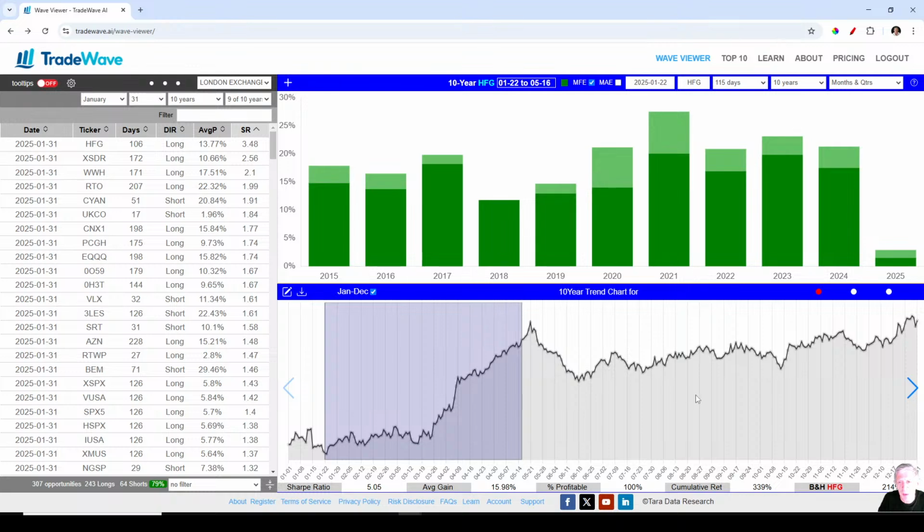Here was a really cool opportunity from the London Stock Exchange. Look at this. The Sharpe ratio of 5 for 10 years is staggering. That means every year was nearly the same. That's why I took a note of it. It was just incredible how high that was.